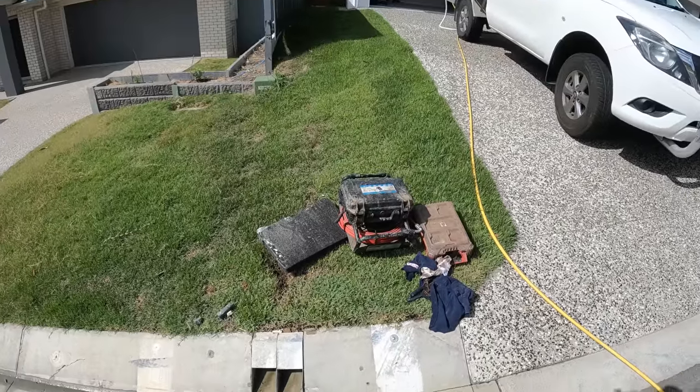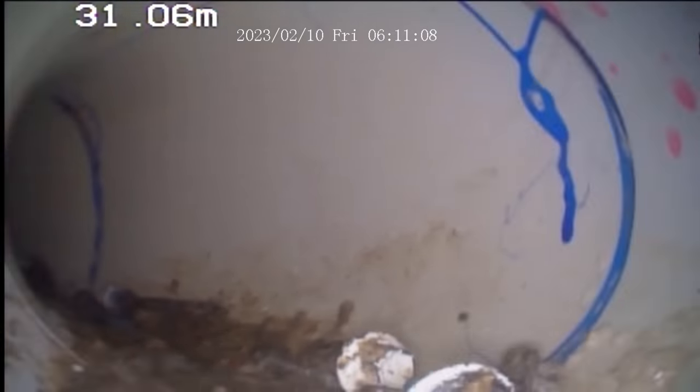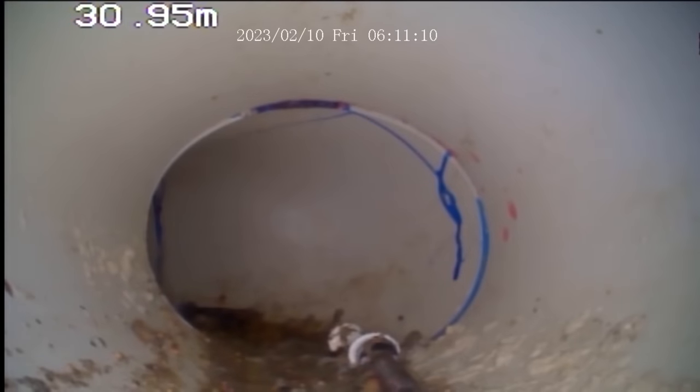Let's just flush this last section and pull out some of the stuff that's here. Some roofing screws here. Take a photo, easier to send. But there's lots. Lots of photos.